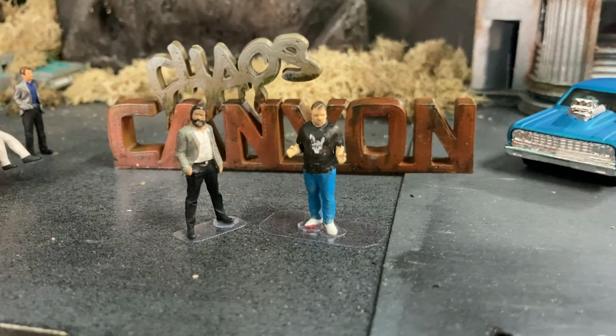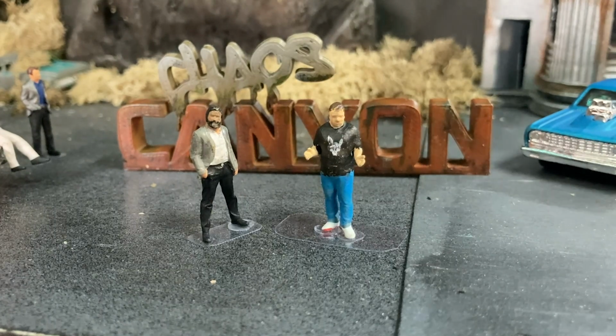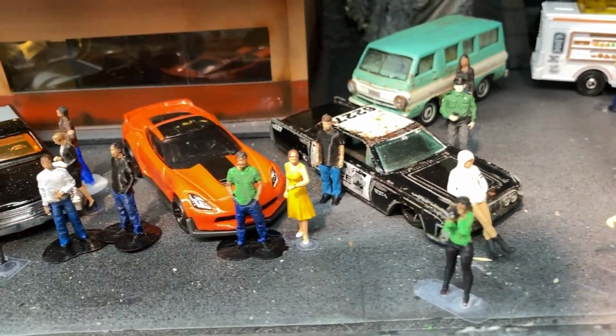Welcome race fans, it's time for another Looney Mooney event. I'm Tom Spanners-Watson. And I'm Frank the Guru Gibbs. There is a huge crowd tonight, everybody is excited to watch these guys battle it out.